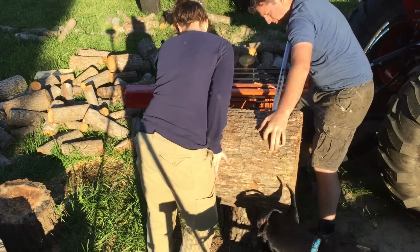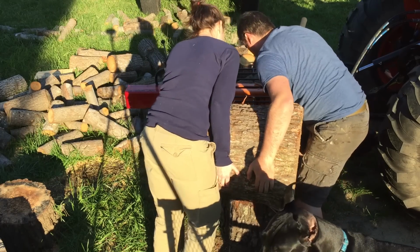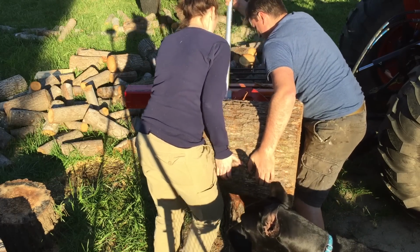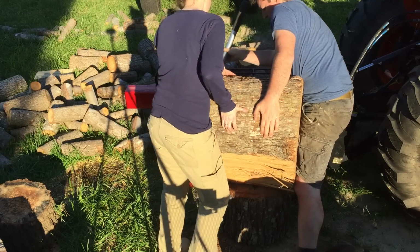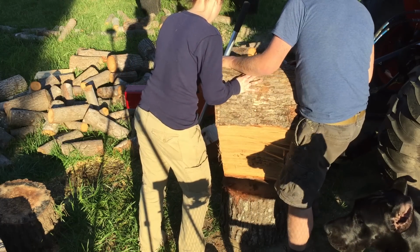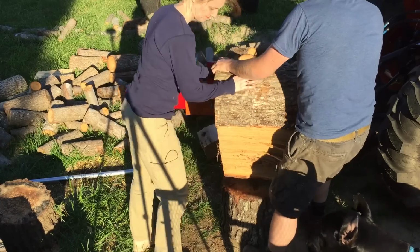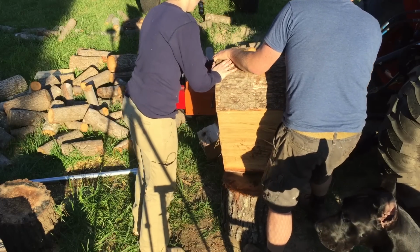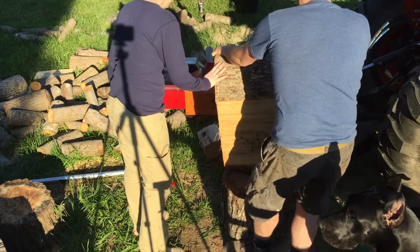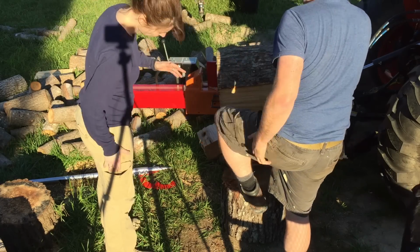Can you roll it more? No, I think the thing is stopping it. There we go. Okay. You'd think it would roll right on. Watch your fingers and toes. I'm going to try and use this thing. And I guess that seems successful.